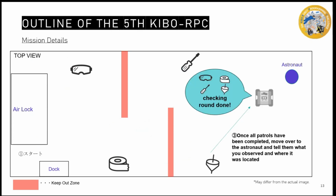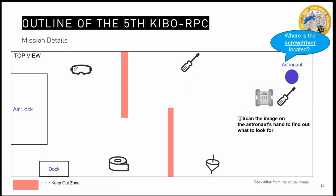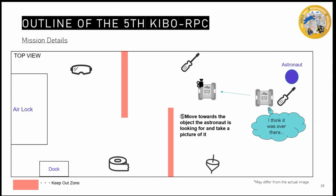When your patrol is over, you have to report what you saw to the astronaut, who will be here. Then the astronaut will show you an image, and you have to process the image with Astrobee and with your program to see what they are looking for. So you're scanning the image that they showed you. Then you go back to where the item was and you take a picture of it, as you can see on the screen.